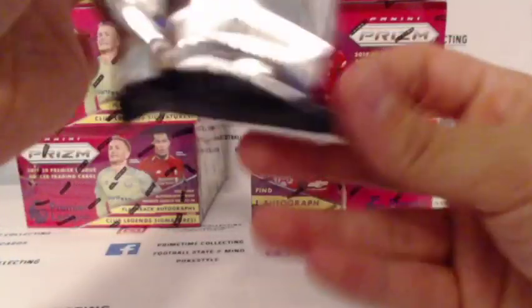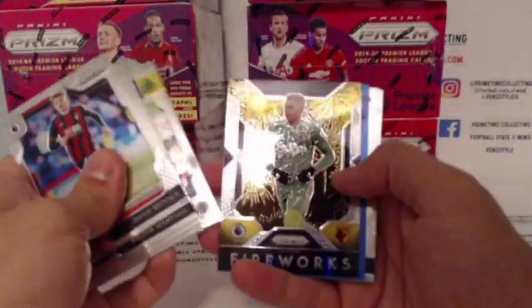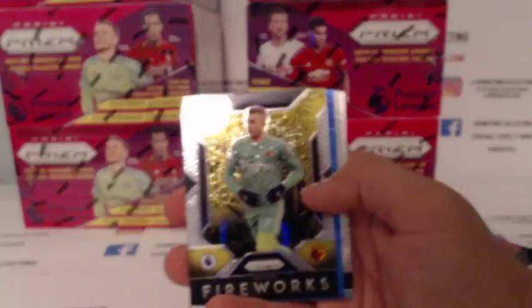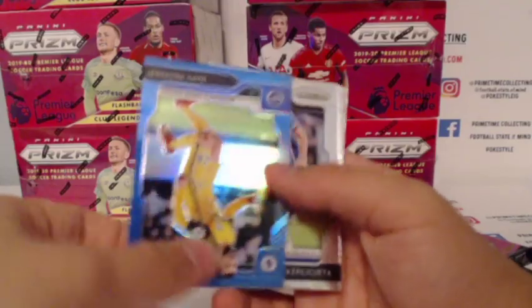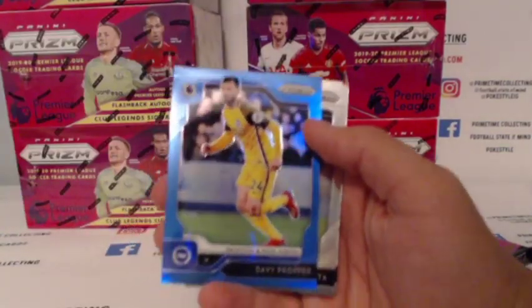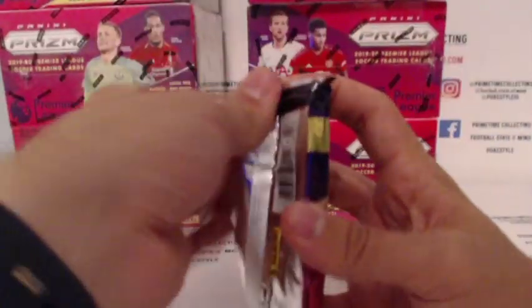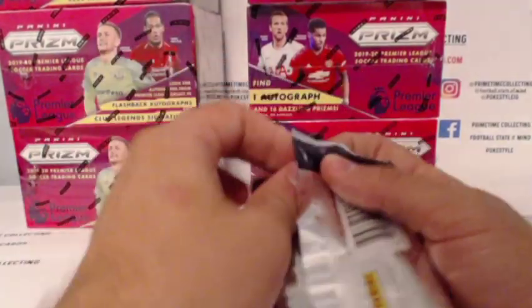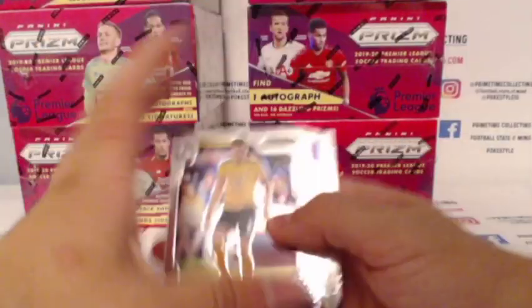We need our case hit still. Looking for a color blast or a kaboom. For Watford, Gerard Deulofeu, Fireworks. For Brighton, Davy Pröpper, blue, out of 199. I've only seen the blue cracked ice. I don't know if there's other colors of cracked ice. I'm pretty sure there are, and it might be like an orange or something. Just haven't pulled it yet.